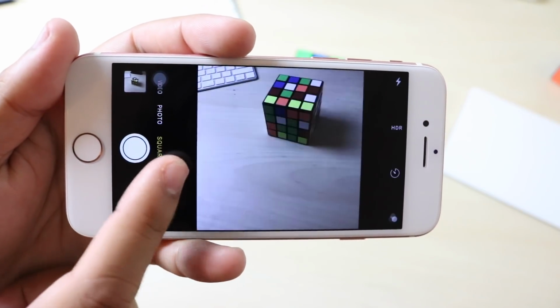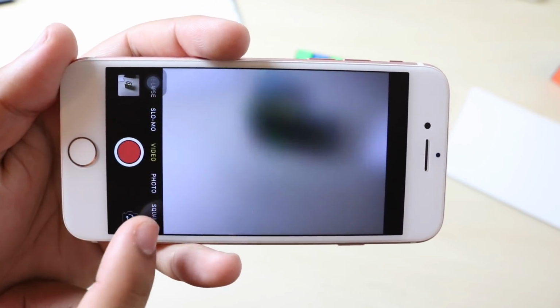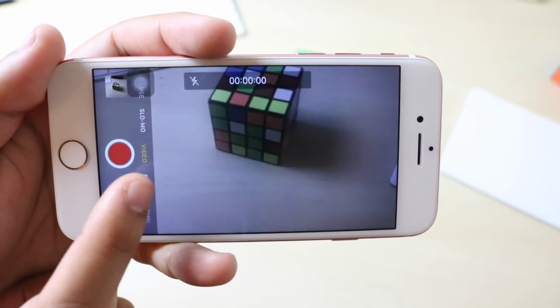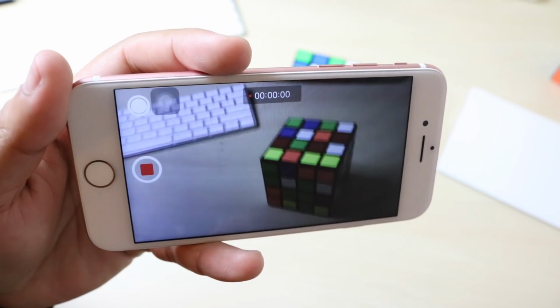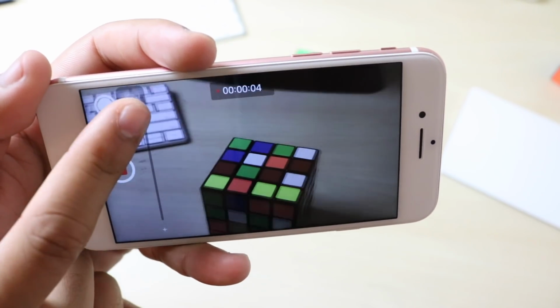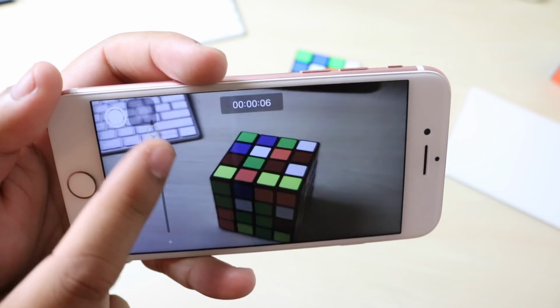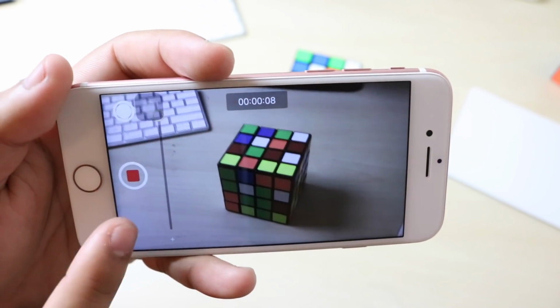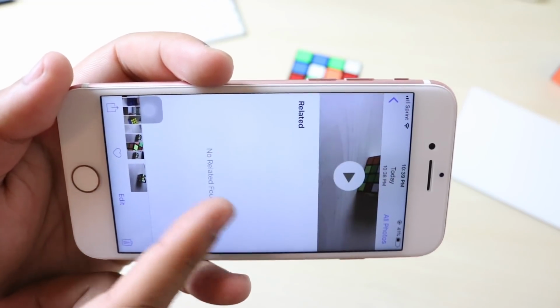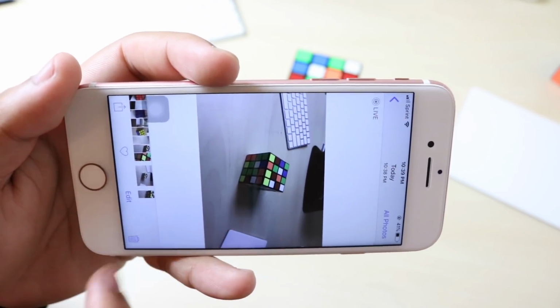In terms of the front camera, the iPhone 6s Plus has a 5 megapixel front-facing camera. The iPhone 7 has a 7 megapixel front-facing camera. They both shoot 1080p videos at 30 frames per second, so I don't really think one has a bigger advantage over the other again, but the iPhone 7's camera is higher in megapixels, which doesn't mean everything. It really doesn't mean much, especially on front camera sensors, but I don't think one camera is way better than the other, but I will probably still give the edge to the iPhone 7.